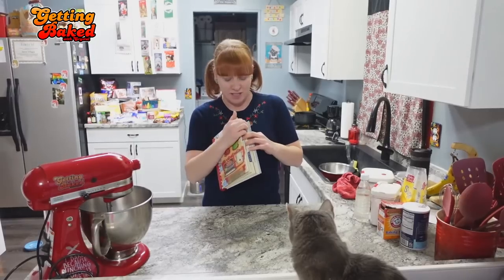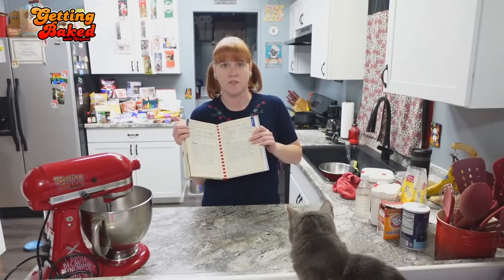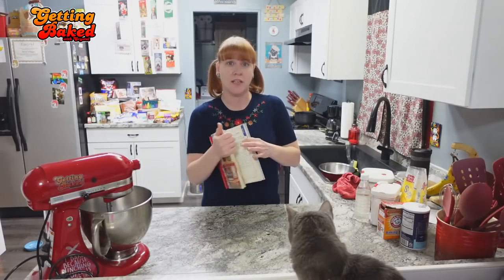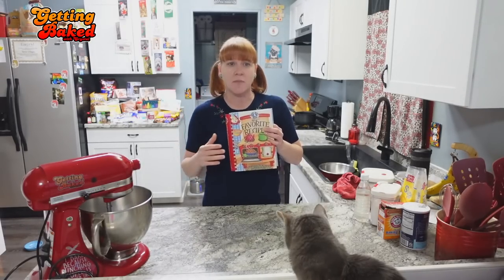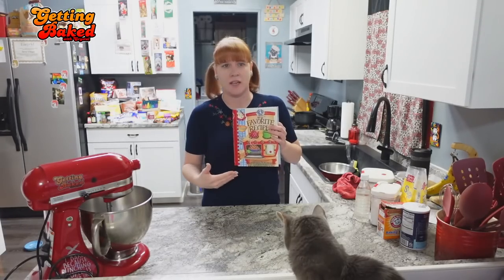Appetizers, I don't make a whole lot of those. Desserts is almost filled up. I'm going to have to make more sections called desserts because that's mostly what I make. But it's a blank cookbook for me to write all my favorite recipes in, because I know a lot of people like to print out the recipe and put it in a binder or something. It gets messy. This is amazing. I love this.